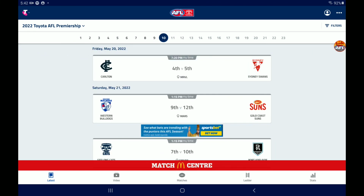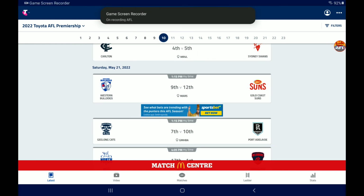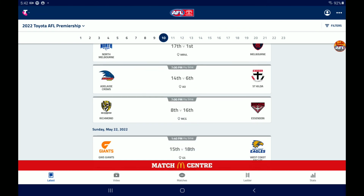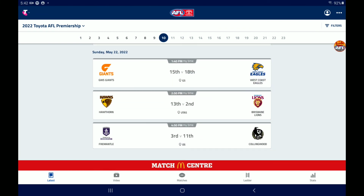So tips for round 10: Carlton, Western Bulldogs, Geelong, Melbourne, St Kilda, Richmond, GWS, Brisbane, and Fremantle.